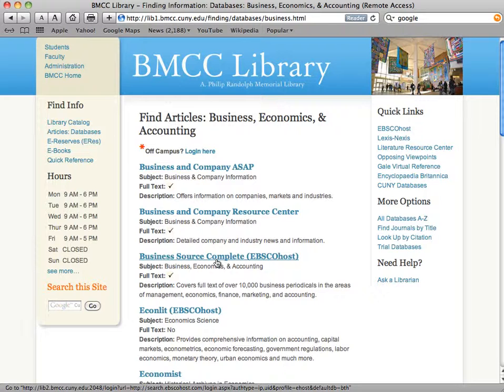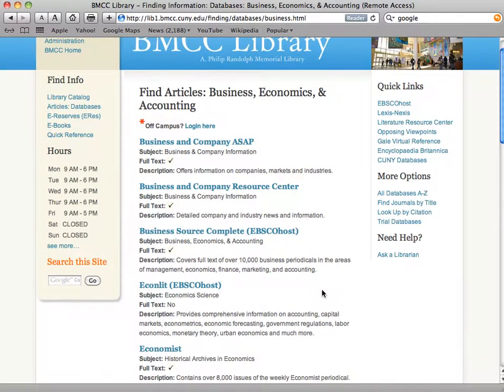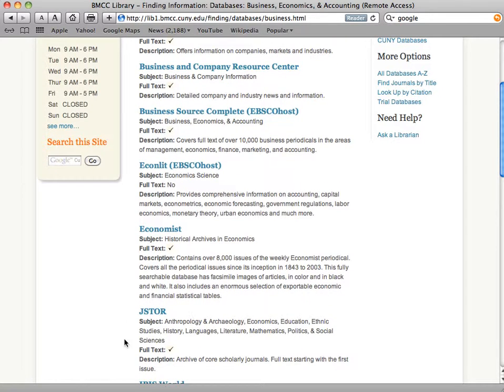So Business Source Complete covers full text over 10,000 business periodicals in the areas of management, economics, finance, marketing, and accounting. So this is going to be information really by business professionals about business professionals. Another way to say that would be that it's sort of by business professors for business professors, but also for students.